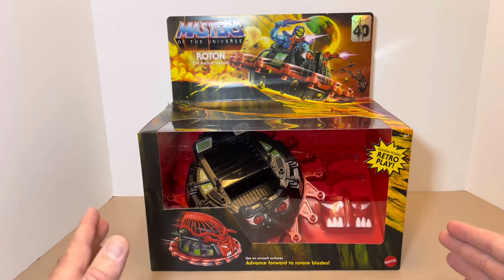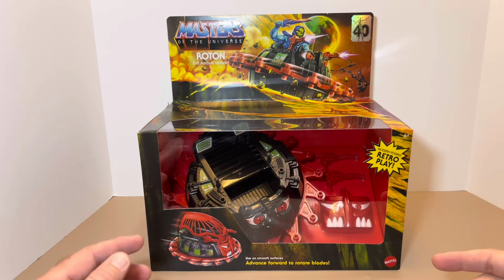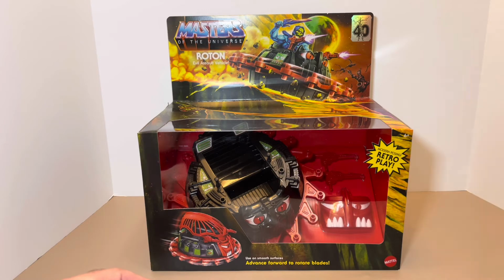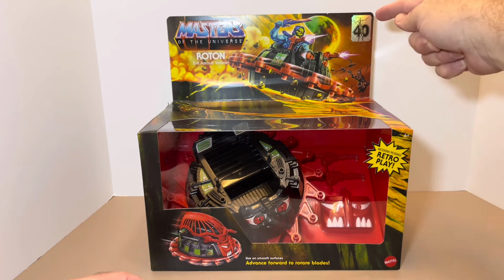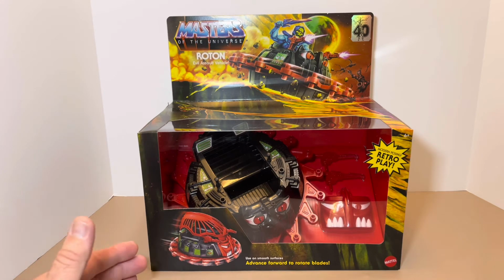So anyways, going forward, let's get into this. Masters of the Universe, Roton Evil Assault Vehicle. We get our 40th anniversary sticker, birthday of He-Man. I'm calling it his birthday because in reality, that's when he was born, when it hit the airwaves and the toy line. So He-Man and the Masters of the Universe all-star cast is turning 40, guys, in October. So cool to see that this line is still going and hasn't disappeared.